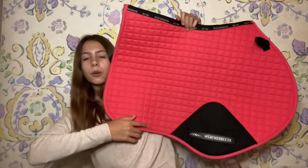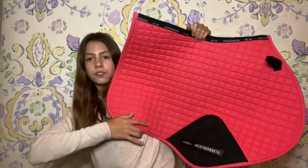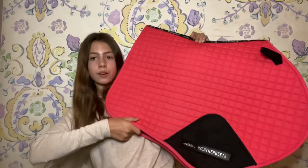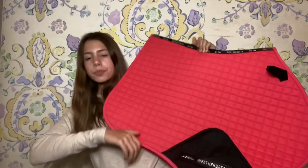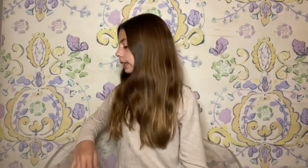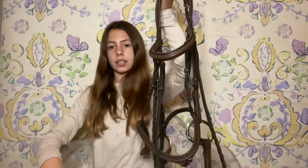So Weatherbeeta is a great brand if you're looking for something that will last you forever. And if you want really good quality, I recommend Weatherbeeta and Lemieux. So now let me grab my bridle. When you're first getting your tack, you don't need anything super fancy, but you do want something that will last you a while and that is good quality.